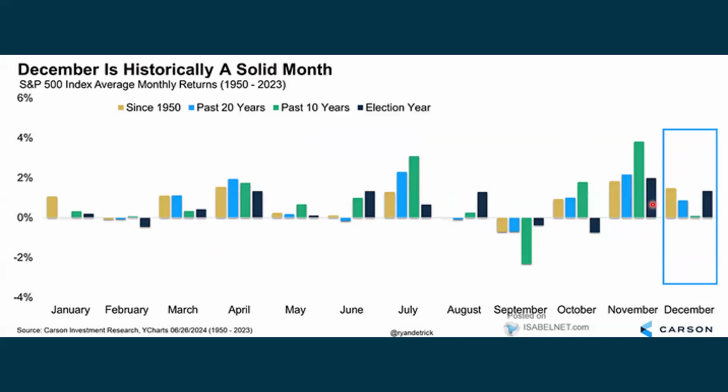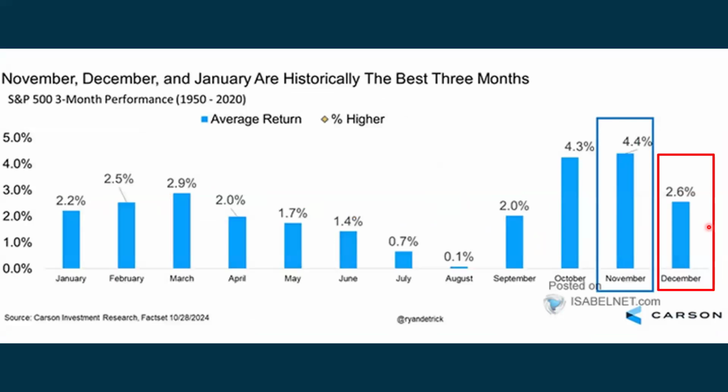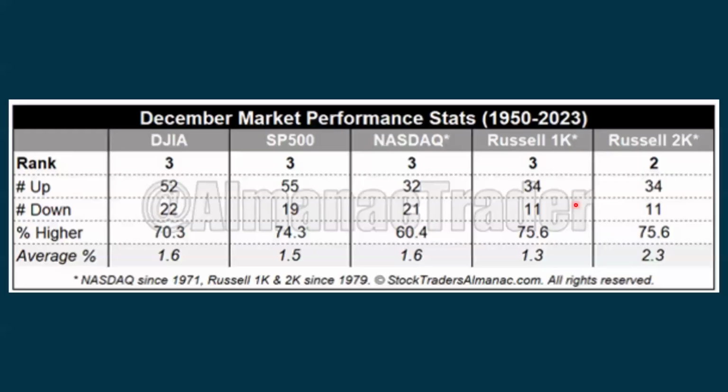And then this is looking at December in a number of different ways. Going back to 1950, that's the kind of yellow goldish bar here. The past 20 years is the blue, the past 10 years is the green, and then during an election year is the dark blue or black, whatever color you see there. We're positive across the board, no matter how you calculate this. And then comparing November and then December ends up being strong here, according to Carson, but not necessarily as strong as November and not as strong as October was, according to what they found out.